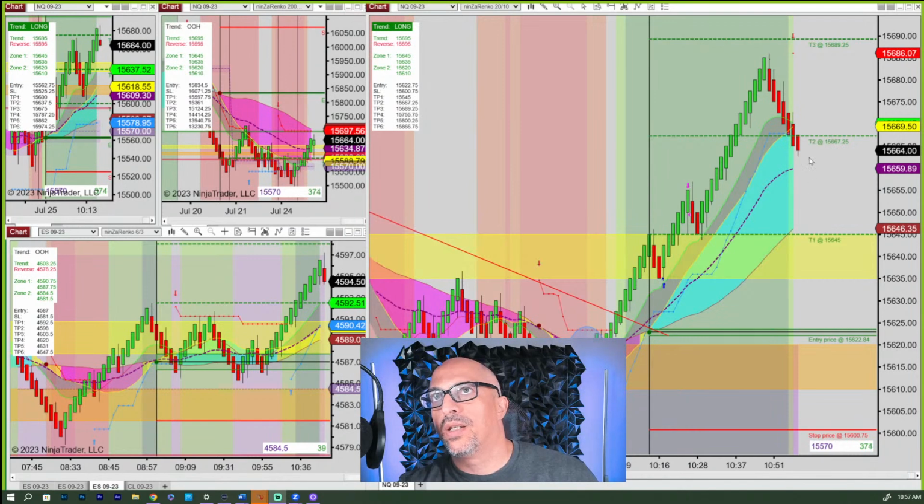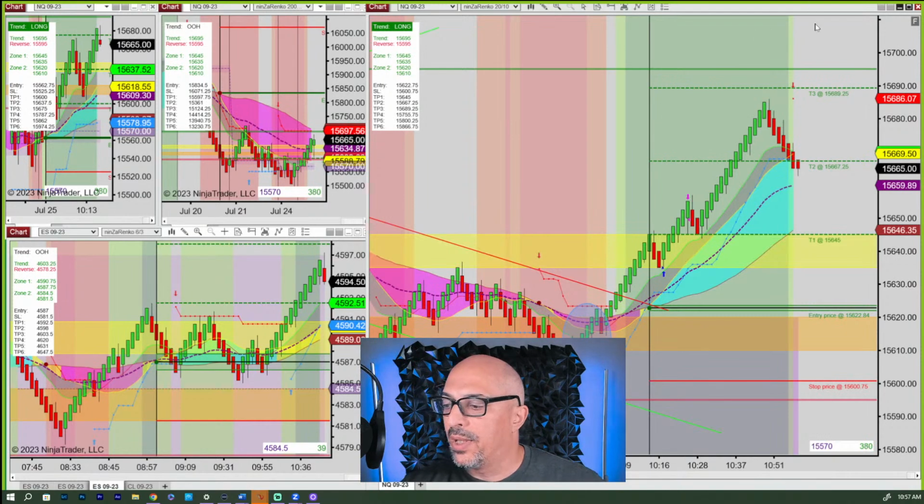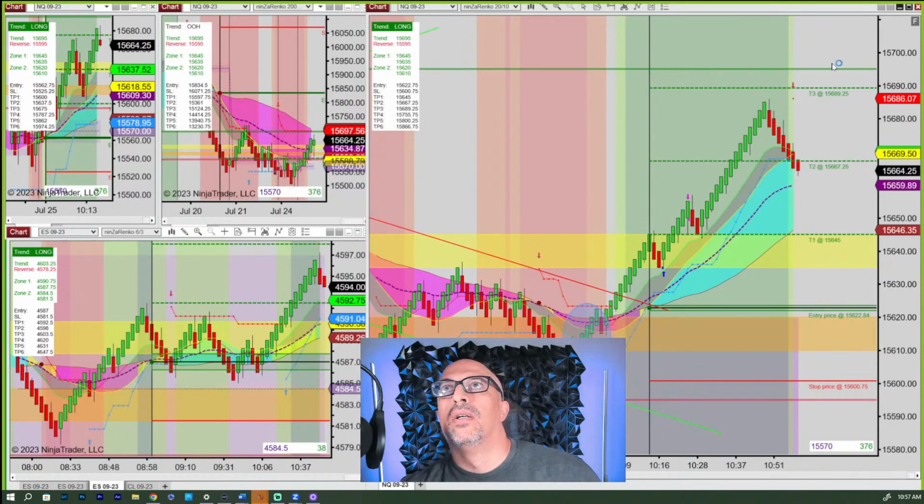Preferably, you see this run down here, and you get a run, a pullback, and a higher low, then a new harmony wave showing up. So if that happens in and around this area right here, then that will be a good trade to take us all the way up to this target, which is the 695. We hit 695, then we have the next target coming up.